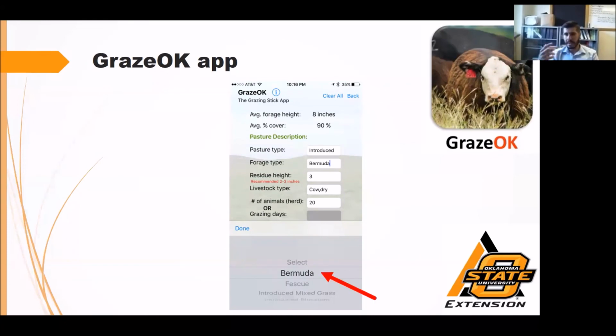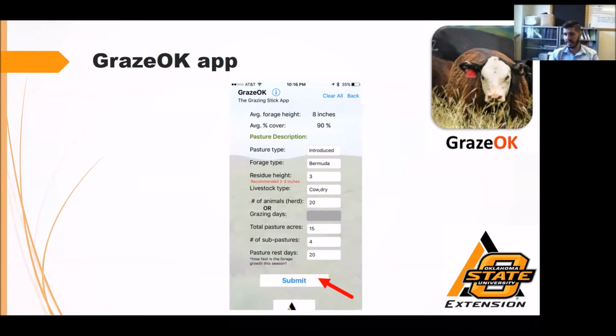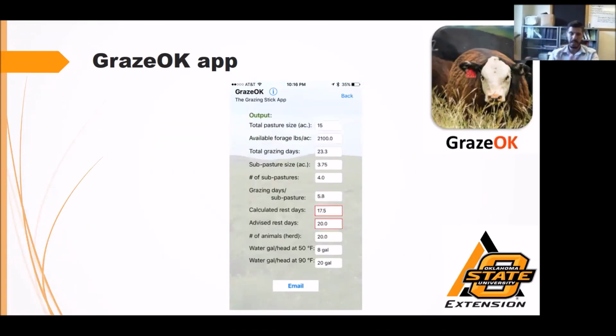Then you enter your type of livestock, the number of animals that you're going to place, or how many days you want to keep your herd in your field. As you can see, everything comes in drop-down menus, pretty easy to use. After you describe all your pasture, you just hit submit, and all the information comes to you. If some red cells appear, for instance here, it means that something's critical, because according to the amount of animals that you want to place there, in this example, you're not leaving a good amount of rest days for each one of your sub-pastures.